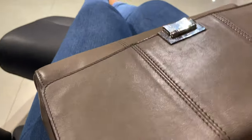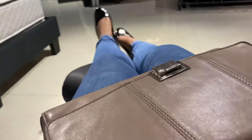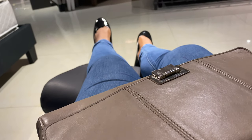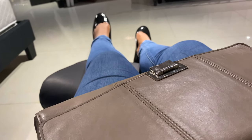I like this chair. Could this be an office chair? No, it can't be an office chair. I still want to be extremely comfortable while on my computer and so on. But this feels really comfortable, really comfortable.